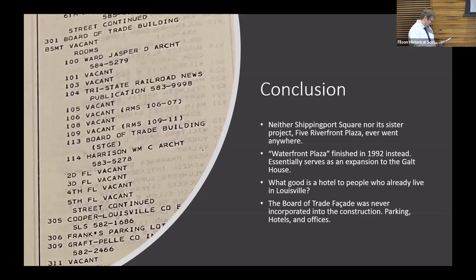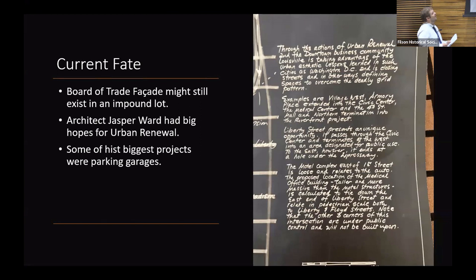I'll talk a little bit here about the Board of Trade facade. But Jasper Ward had a lot of big hopes. He was an ambitious person, in a good way. I mean, he had a lot of big ideas. His ideas were probably too interesting to be built. But he also was very excited for what the waterfront could be. You can see his quote here.